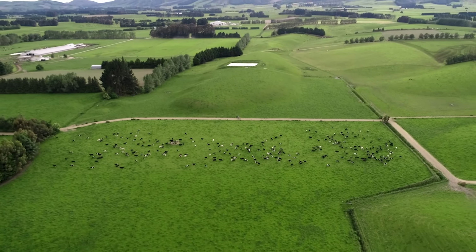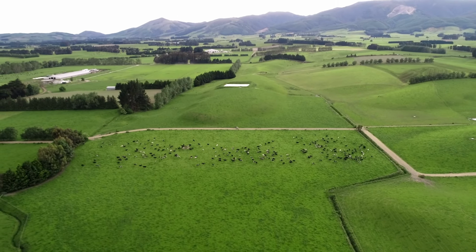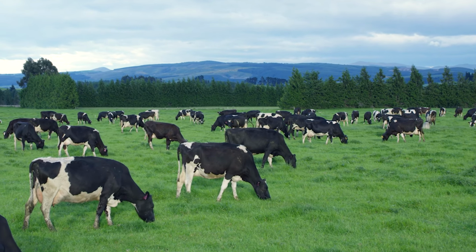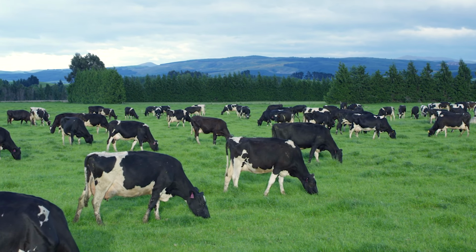We try and pump as much feed into them as possible, so we do that by utilising a feed barn, and so the cows come out here, eat grass, and then they go inside and have a feed of all the supplements, bits and pieces that they need.